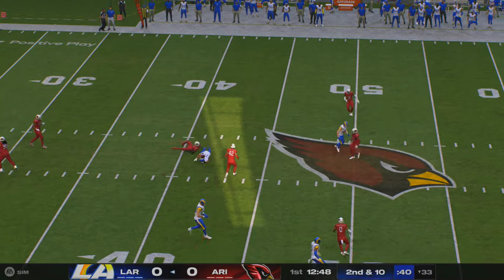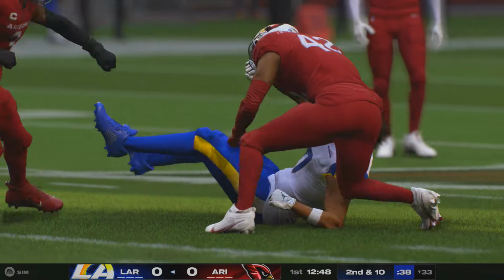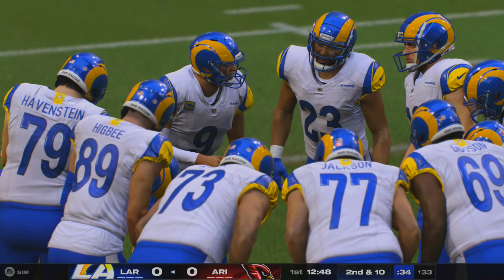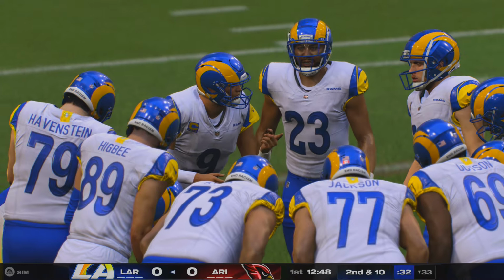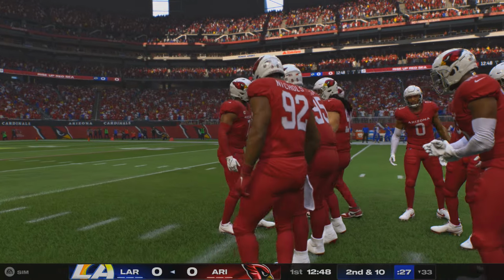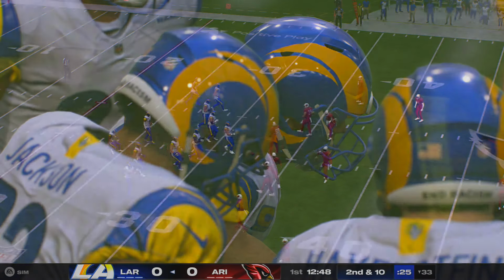A shotgun snap for Stafford. And that one drops down incomplete. Good coverage there, forced the ball free, and it's second down. He did an okay job of absorbing the hit, just couldn't secure the football through the catch. And he was right there on the spot and forced the incompletion.